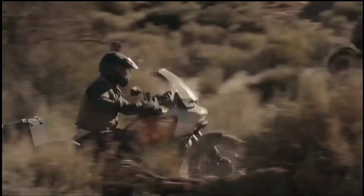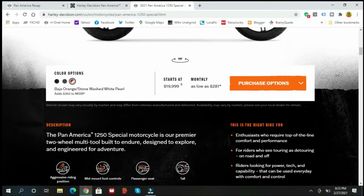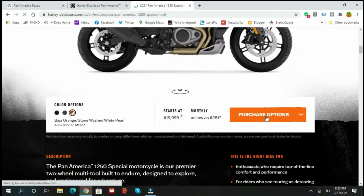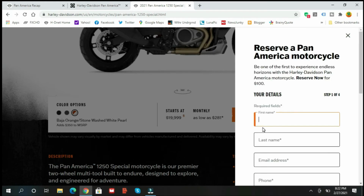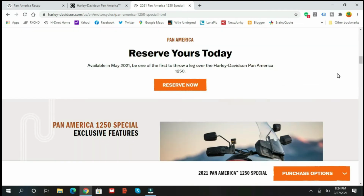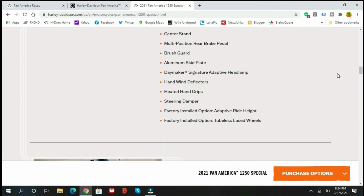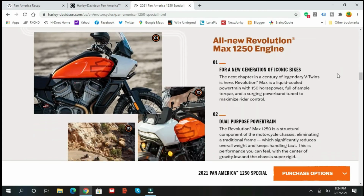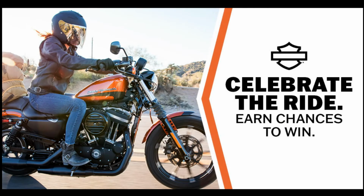Going back to the Pan America, here's how you can get your reservation in. To reserve, you'll need to spend $100 that will be applied to the final motorcycle purchase. Your $100 is not a down payment. It is not an official pre-order or a guarantee of priority. It is also refundable at any time if you decide you don't want the bike. However, this is your chance to get the Pan America before anyone else. You'll also get an appreciation kit from the motor company, but you've got to use their website, H-D.com, to sign up. Also, a quick reminder about Harley's Get Out and Ride sweepstakes, and that you can play every day.